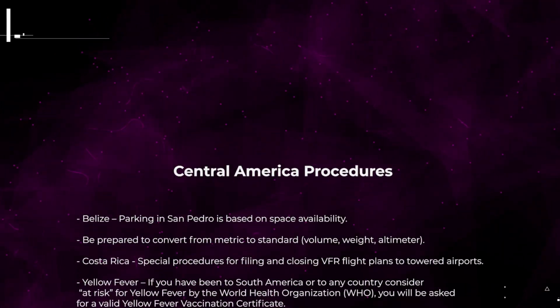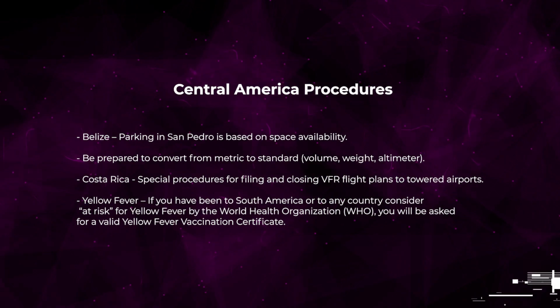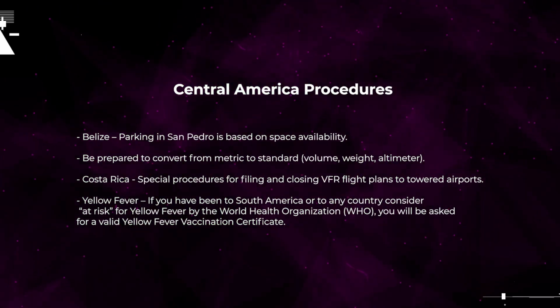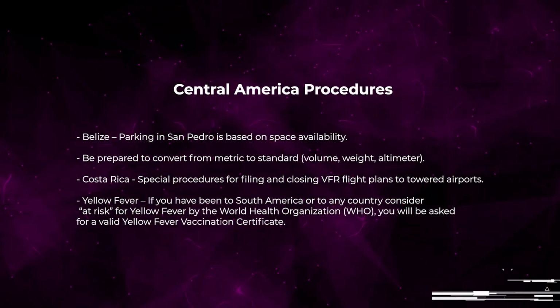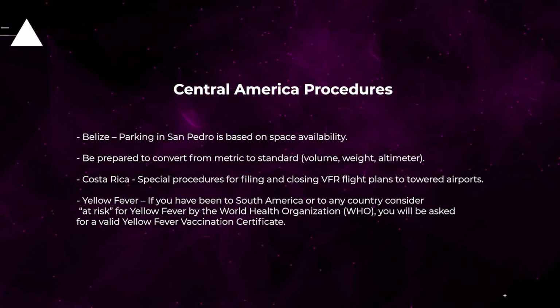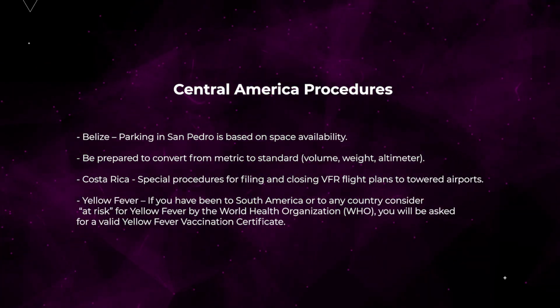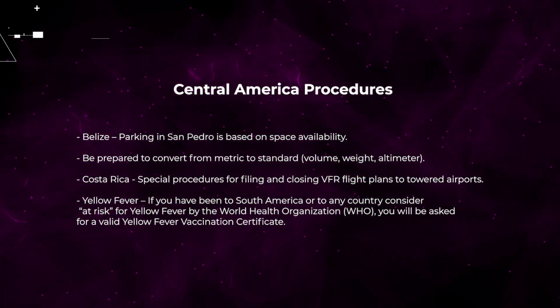For those planning to fly to San Pedro in Belize, be advised that parking is usually extremely limited and restricted, so check in advance and have a backup plan. Air traffic in some countries may give altimeter settings in hectopascals, so be prepared to convert to inches of mercury or ask ATC to give you the altimeter setting in inches of mercury. There may be other things that could also be measured using the metric system.